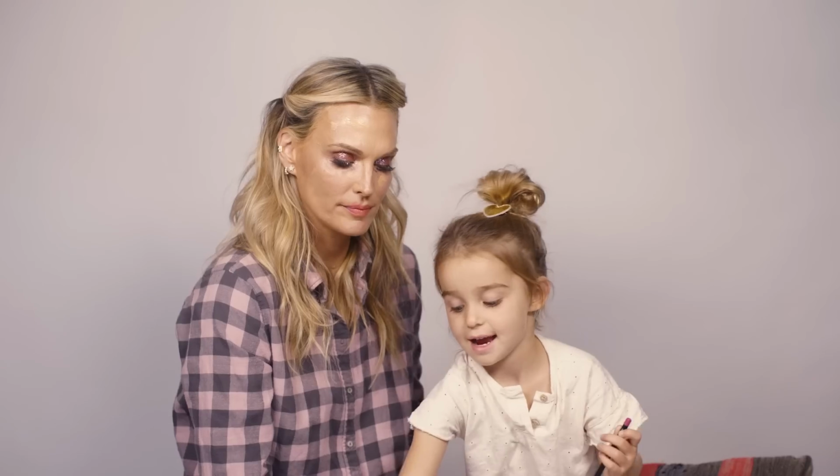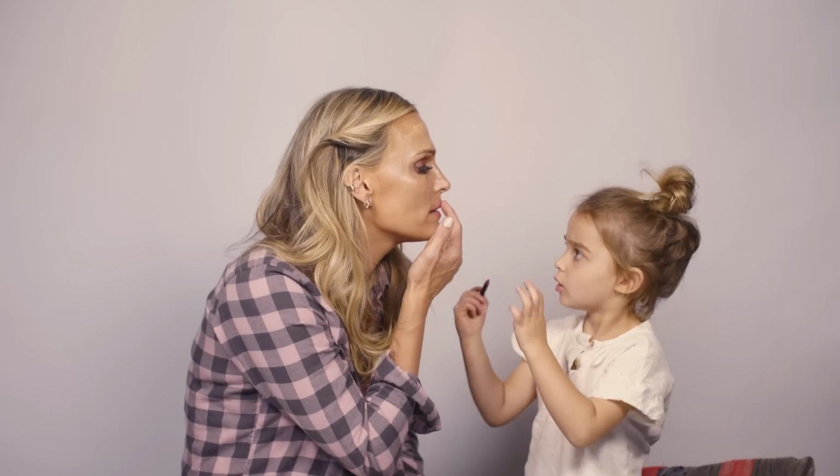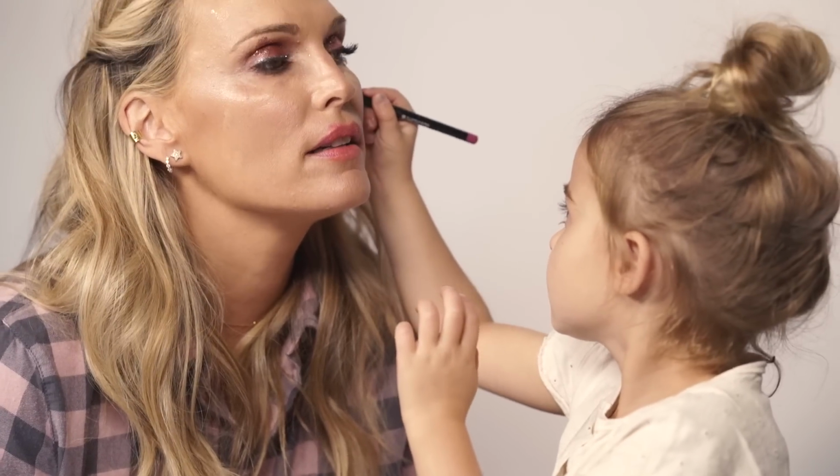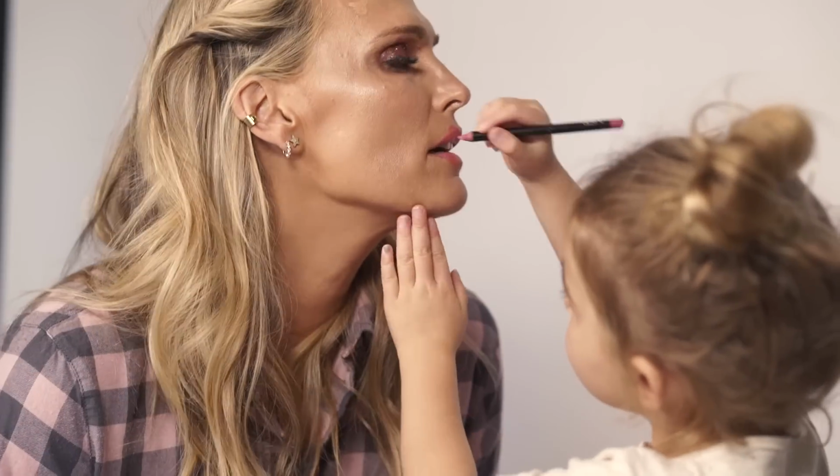Lips. Hey. This is not lips. Lip pencil. Can you go all the way around? Perfect. Can I do one? Oh, all right. Wait, no. This one. Okay.